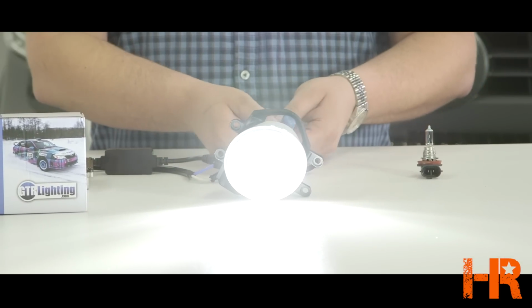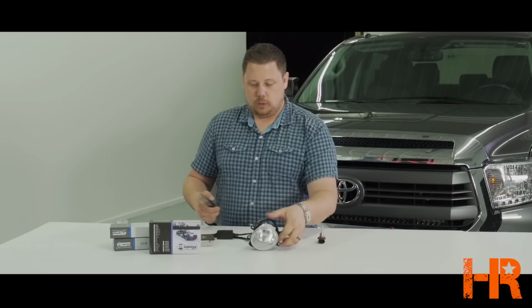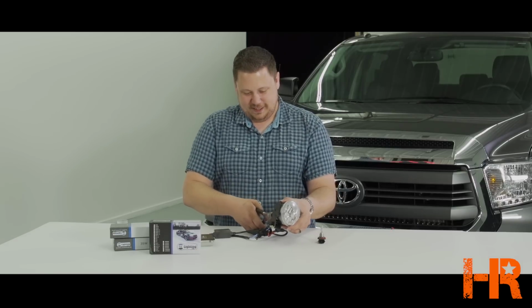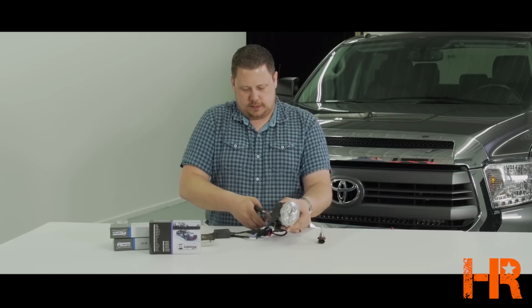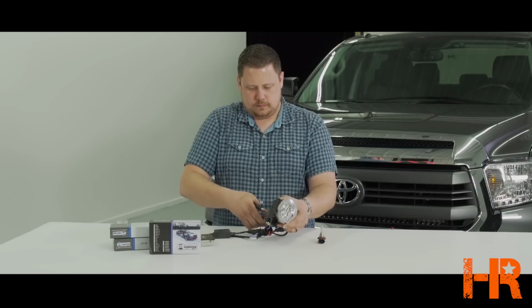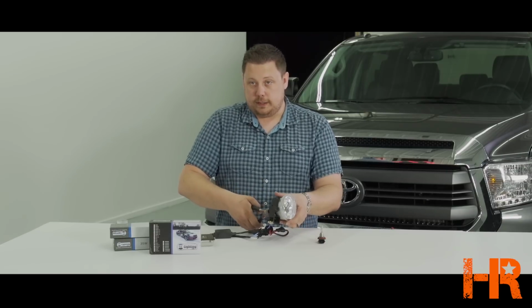The only downfall to going with HID, other than having to mount a ballast, is if you wanted to remove them from the housing, that's even harder than getting them in, just because of how tight of a fit they are. I can do it, all right? Just kind of have to wiggle it back and forth with the pliers. It's kind of difficult though. So I mean, if you never have to take them out, great.